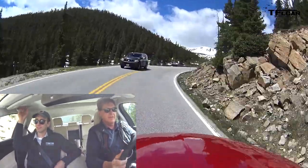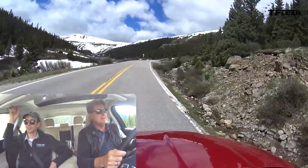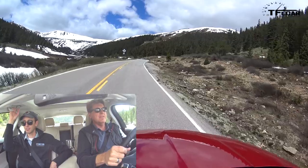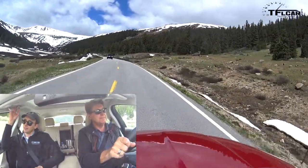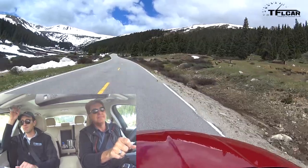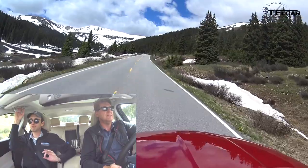I'm having fun, dude. I know, look at this. We're just slicing through here. We're going to the top of Independence Pass in the Rockies. So let me ask you this. What's your favorite Jaguar? I would say it would have to be the F-Type, but the coupe model, not the convertible. I'm not a big drop-top guy, but the F-Type, beautiful car.